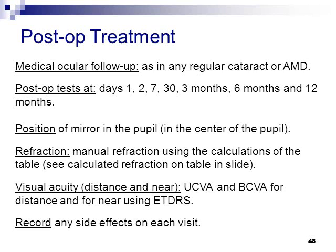Autorefractometry or retinoscopy cannot be used. 8. Visual acuity, distance and near. UCVA and BCVA for distant and for near using ETDRS. 9. Specular microscopy. 10. Record any side effects on each visit.